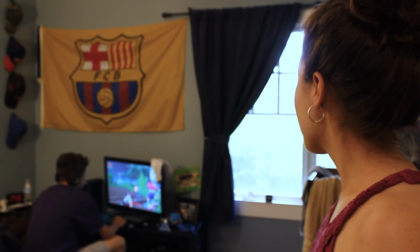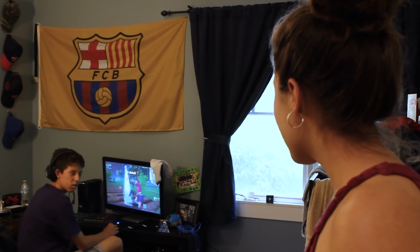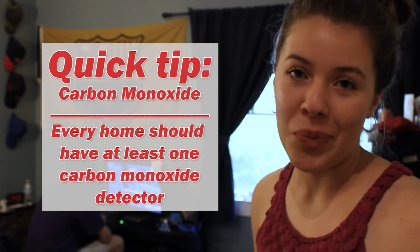in the hallway between me and my brother's room, and my brother's room. Robbie, your room's a mess. Okay, anyway, smoke detectors are important, but carbon monoxide detectors are important too. Your home should have at least one.